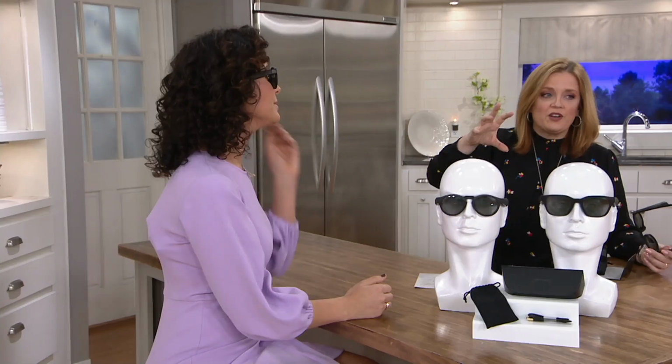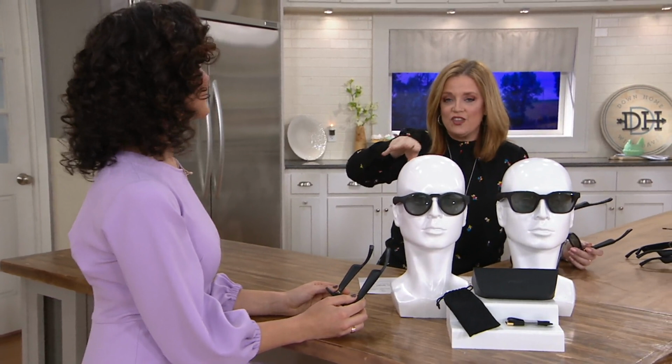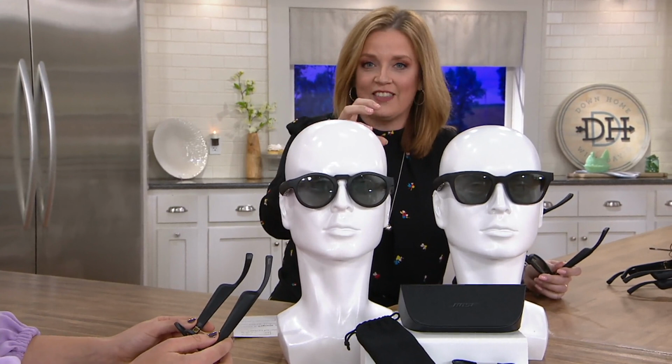Think of sound in terms of waves, because when you tap the water, what do you see? You see ripples that move out. If you can angle sound waves in the right direction, you can be the only one that hears it. Bose locked that down, gave it their premium sound quality, and put it into sunglasses.